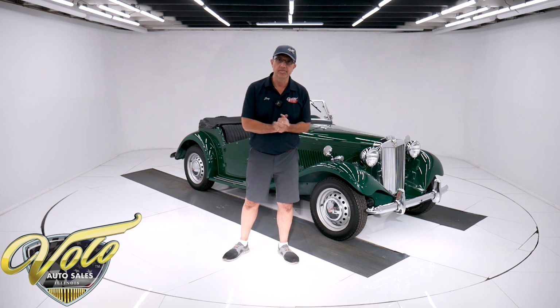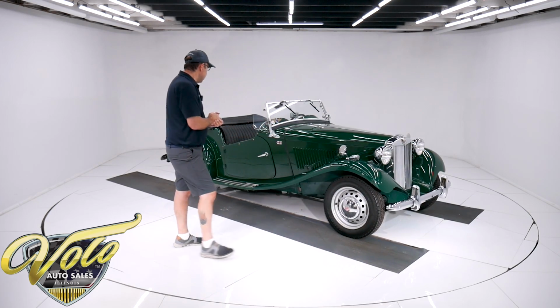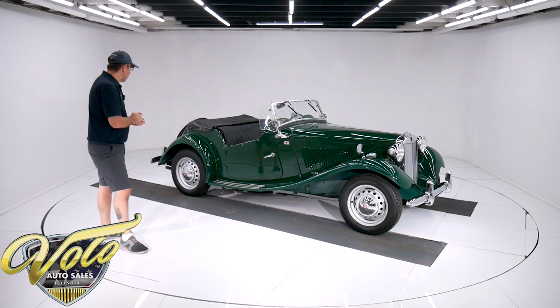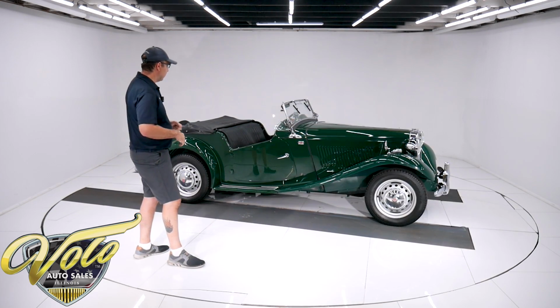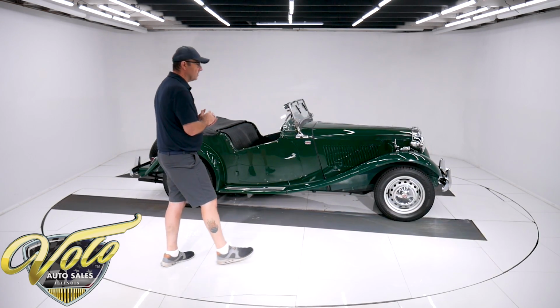Let's go for a spin. Yeah, these are cute little cars, easy to work on, just fun to drive. I love the sound, I love the shifting, I love arm hanging out, just a fun little car.